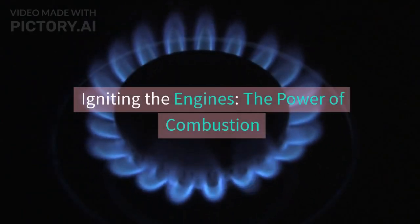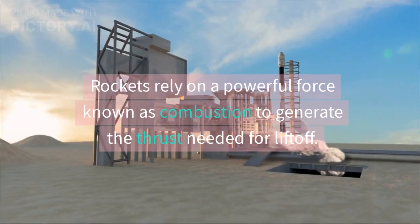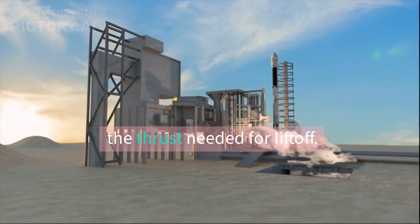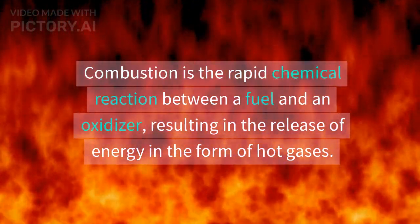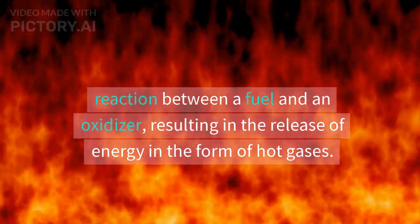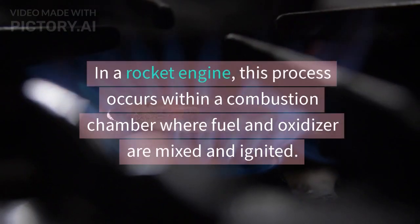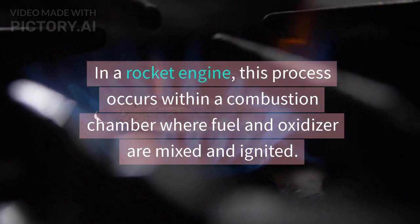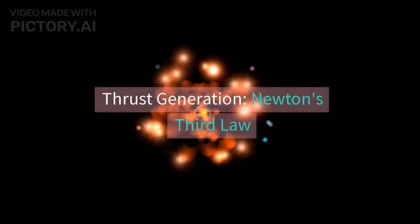Igniting the engines: the power of combustion. Rockets rely on a powerful force known as combustion to generate the thrust needed for liftoff. Combustion is the rapid chemical reaction between a fuel and an oxidizer, resulting in the release of energy in the form of hot gases. In a rocket engine, this process occurs within a combustion chamber where fuel and oxidizer are mixed and ignited.